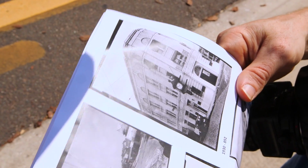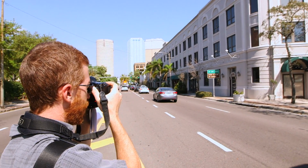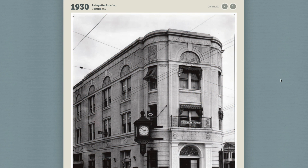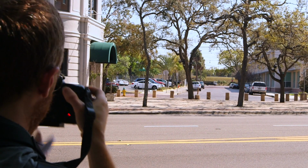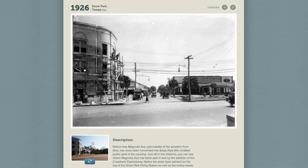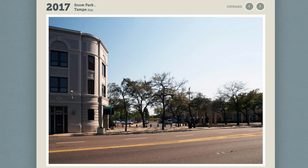The Lafayette Arcade, I know there used to be offices in here. From looking at the photograph, you can see a small little sign that says it's a family dentist. And I think there was a bank on the first floor at one point in time. The beautiful clock there is gone. It used to be on the side of the building. Looks like there used to be on-street parking, more trolley tracks that are not there anymore, and lots of overhead wires, cable car wires up there that have been buried.